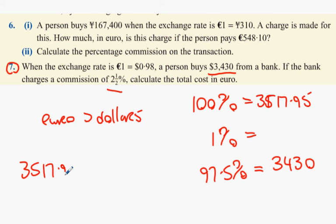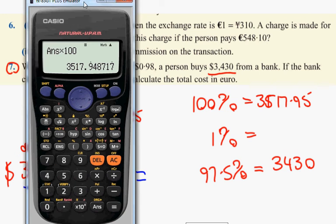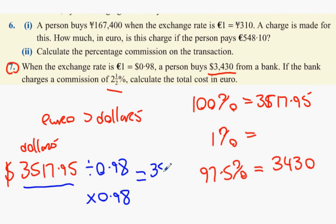Now, that's in dollars, yeah? So $3517.95. Now, we have two options when we're converting. Now, what are our two options again? We can divide by 0.98, or we can multiply by 0.98. Is our answer going to be a bigger number or a smaller number than 3517? Bigger. So, even if you don't know which one gives you the bigger number, try both of them out, and whichever one gives me the bigger number wins. Okay? So let's try this out. 3517.95. I'll start by multiplying it by 0.98. I'm pretty sure that will lead me to a smaller number. It does. Okay? So now I go back, and now I try dividing it by 0.98. And that leads me to a bigger number, 3589.75. And that's euro. Everybody alright with that?